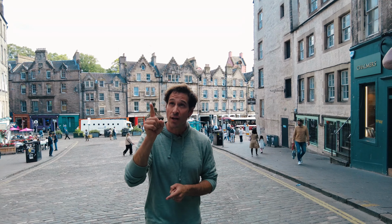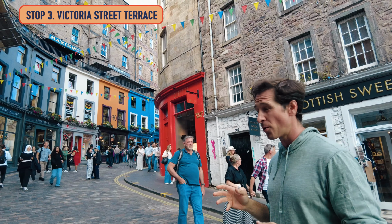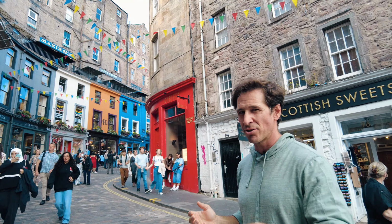And in Victoria Street, right up top here is a terrace. You can walk right up to the top and get really nice views of Victoria Street. A lot of people don't know about it. You can just walk up, and I mean, look at it. It'd be nice to get off the hustle and bustle of the street. Let's go take a look.